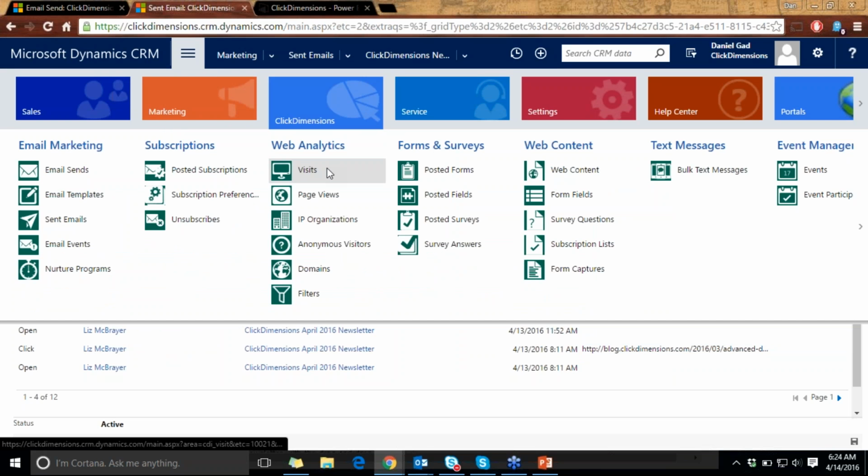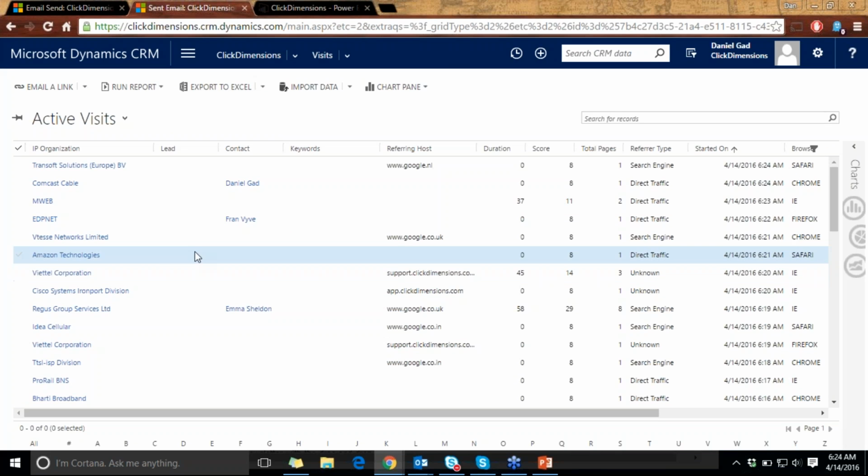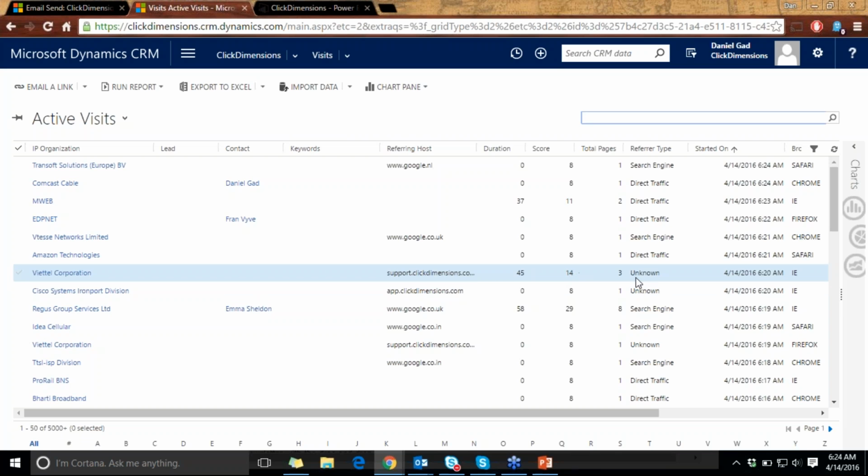You put that tracking script into the footer of your web page, and from that, it's going to start tracking everybody that comes into the website. So the first time somebody comes in, if they're not inside of CRM already, it's going to mark them as an anonymous visitor. It will record their IP address, where they came in from, duration, score, and total pages.